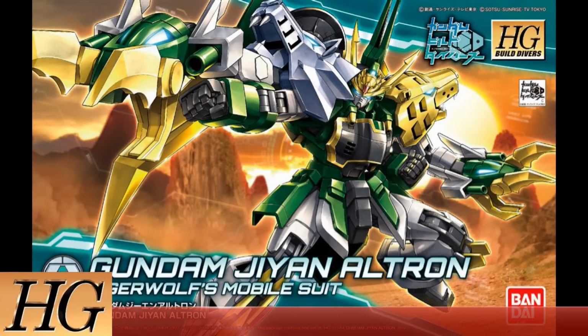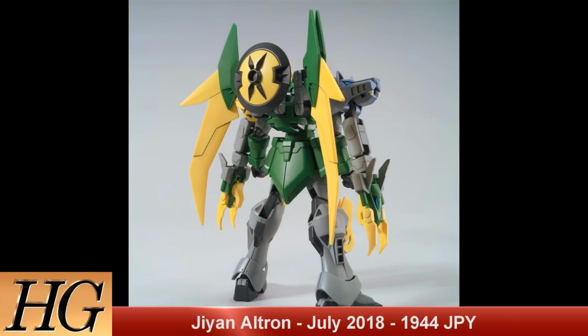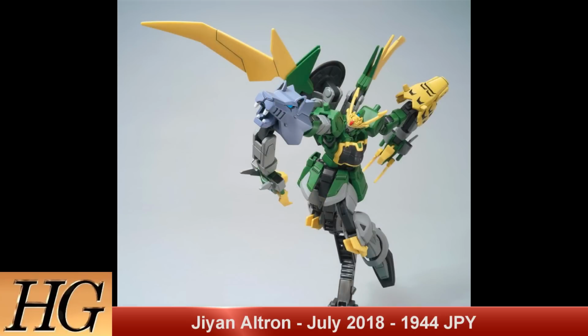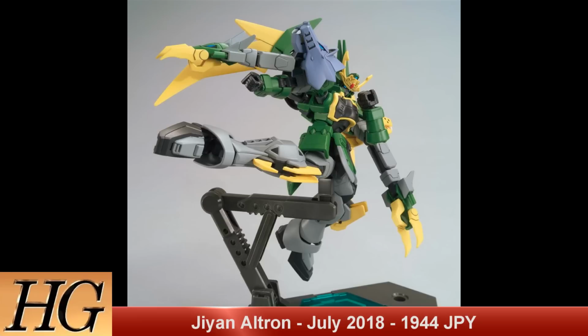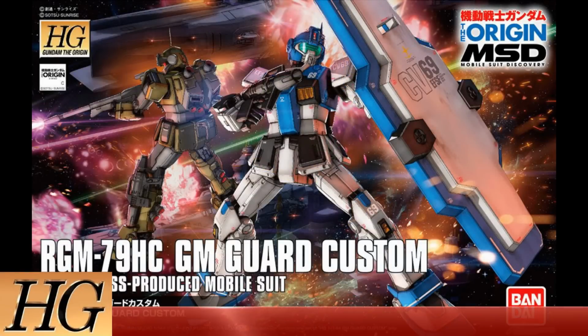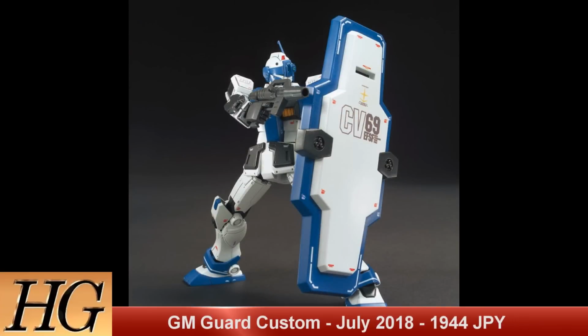Next we have a HG 1/144 Jegan Ultron. This has a release date of July 2018 with a list price of 1944 yen. And now we have an HG 1/144 GM Guard Custom. This will be released July 2018 with a price of 1944 yen.